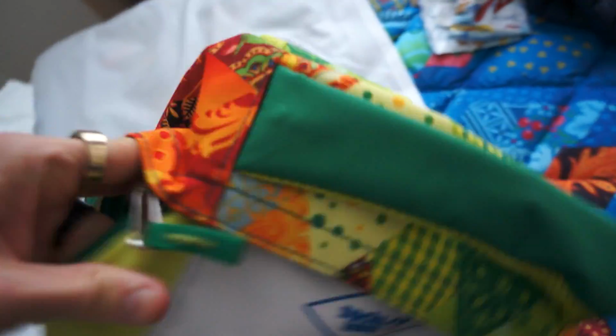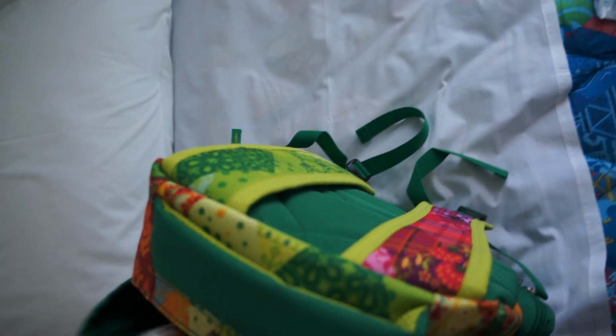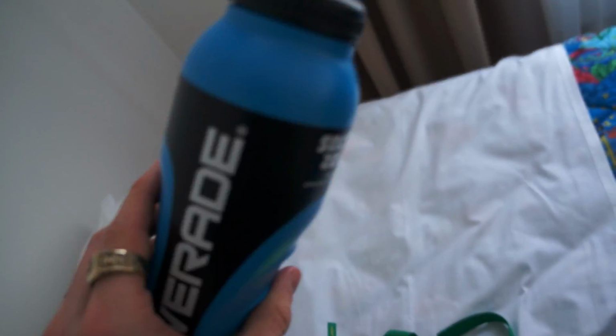This is very colorful. Opening a bag with one hand. Not a bright idea. Oh, a little scarf. It's a little Sochi scarf. That's nice. Put your hands in. Oh, good, a water bottle.